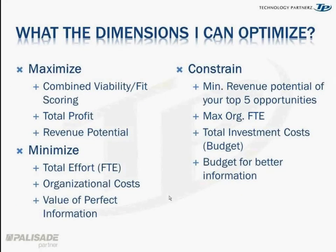So now that we've gone through the model, here are some of the things we could do. We could maximize the combined viability fit scoring, so this gives us the best aligned portfolio to our needs. We could look at total profit, so we abstract from how it fits and just look at how much money we'd pocket, whether it aligns with our business or not. And then revenue potential is top-line optimization.